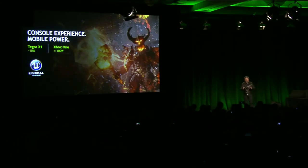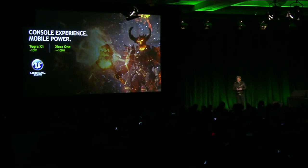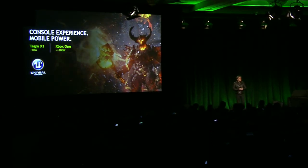But what makes Tegra X1 really, really special is what it can do. One of the things that Tegra X1 is able to do, of course, is run the state-of-the-art engines that any desktop computer can run. And because Maxwell is the most advanced GPU architecture in the world, we're able to run any application that requires the architecture of Maxwell.